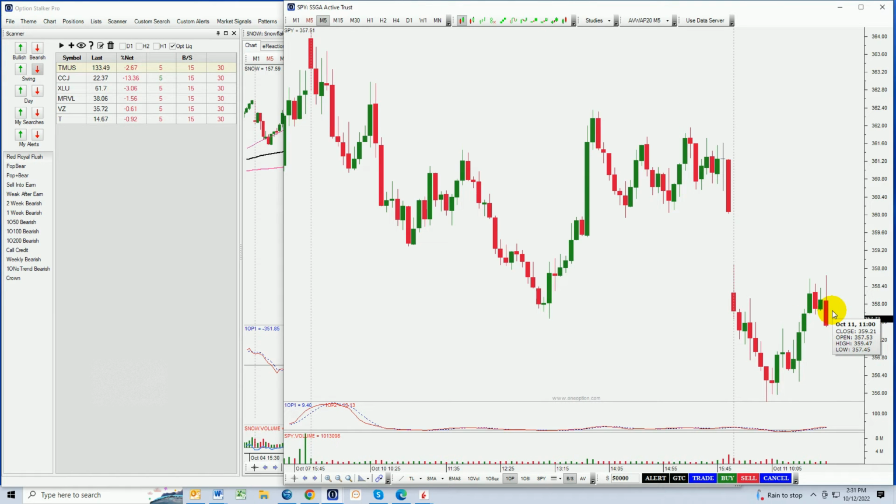And I know that I need to weather the storm because he told me that on these stacked candles and gap and goes, I'm going to have to take a little bit of heat. I can take the heat. It's all good.